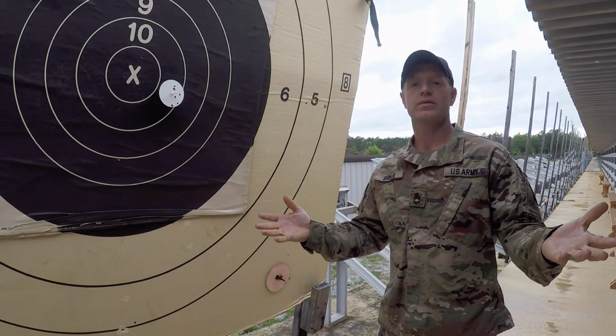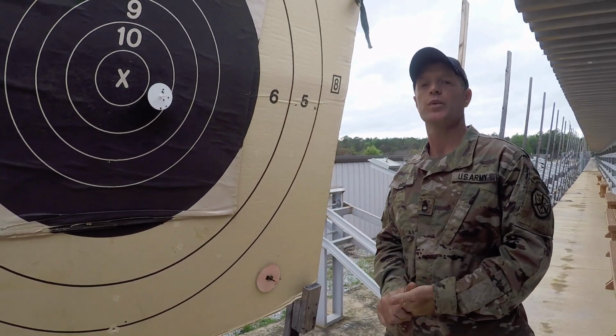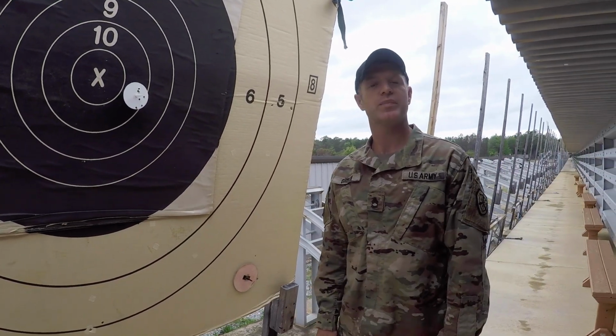So that's our range layout here on Easily Range. We hope you enjoyed the tour and hope to see you out here competing with us one day.